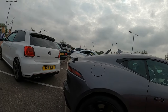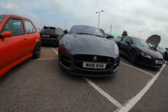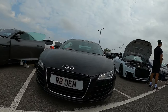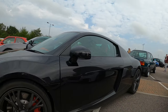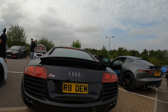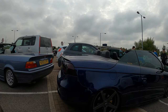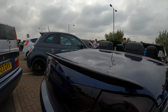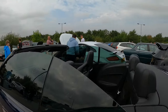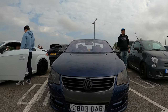Next to that we've got a Jaguar. And next to that we've got an R8. Alright, OEM, so maybe it's all stock. And it very much looks like it. Volkswagen EOS. Have you been on that? Blacked out tail lights. Corbeau seat. Very nice, it actually looks OEM plus rather than proper aftermarket.